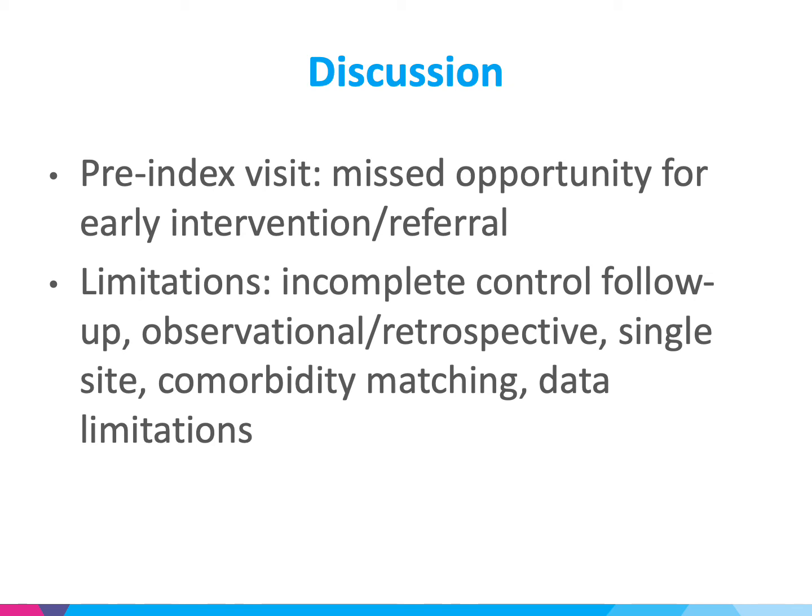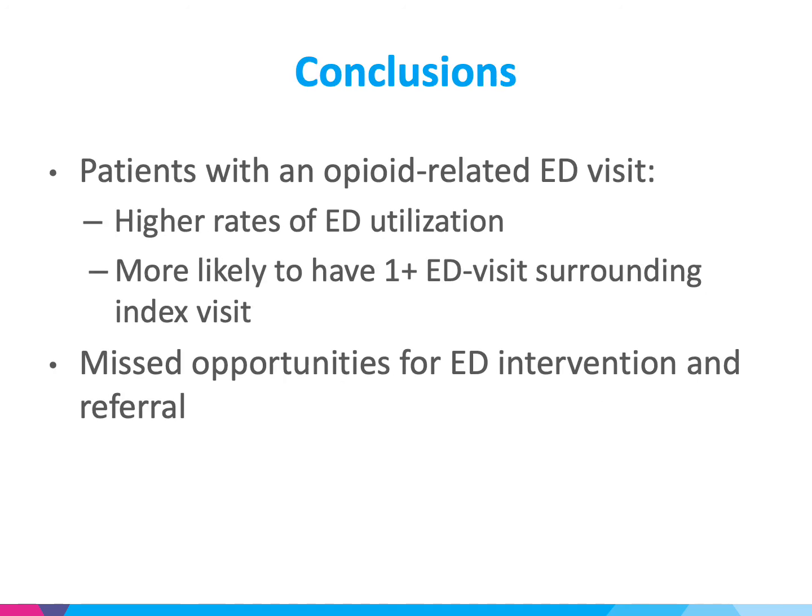Our study did have several limitations. We had, at the time of writing of this abstract, incomplete control follow-up data based on the dates that we were looking at for the 12 months following the index visit. Our study was also observational and retrospective in nature. It was limited to a single site. We did not match patients on the basis of medical comorbidities, and we had overall just some limitations in the data we were able to obtain.